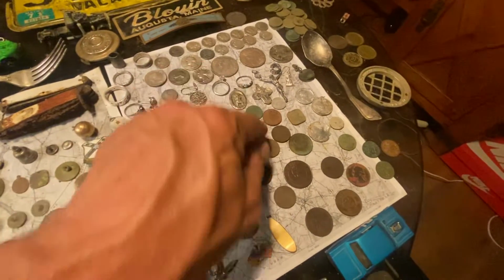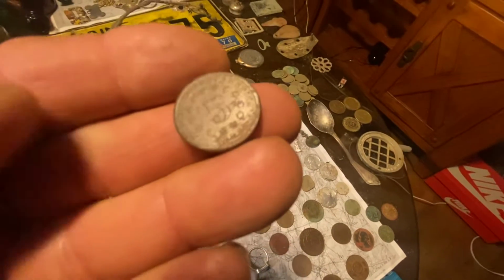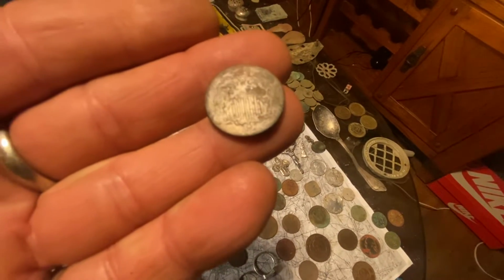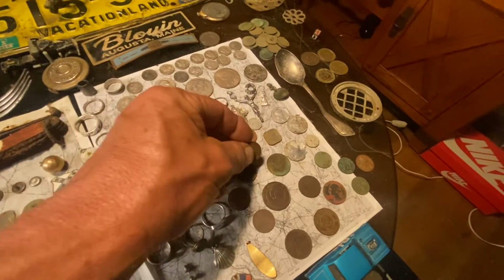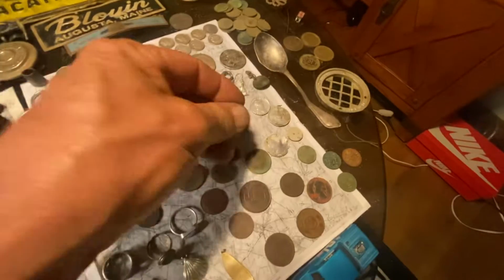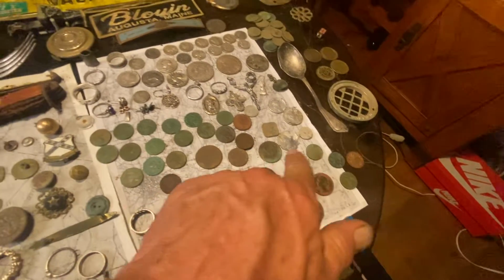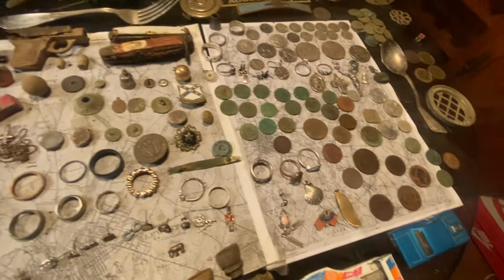What else I found? A few buffalo nickels. Got this, look at how beautiful that shield nickel is from the 1800s. I believe that's 1860 something, 1863 I think it was, or something like that. A few old tokens, a square coin from the Netherlands. Isn't that neat? And quite a few tokens here and there. A lot of Indian head pennies. Kind of neat.